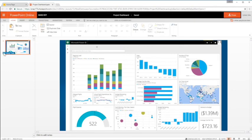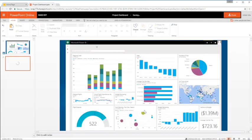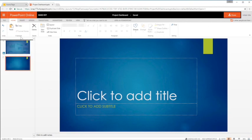We can see that it looks like Molly Clark is editing this. One of the great features of Office 365 is the co-authoring, or concurrent editing, capabilities that it has. So she must be doing something at the same time. Go ahead and add my title slide in, and let's move that right up to the top.